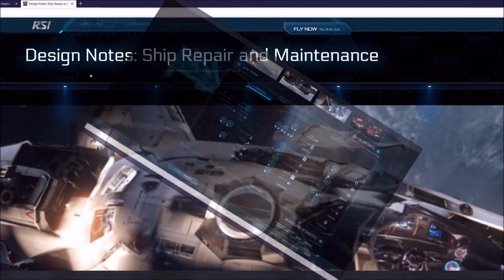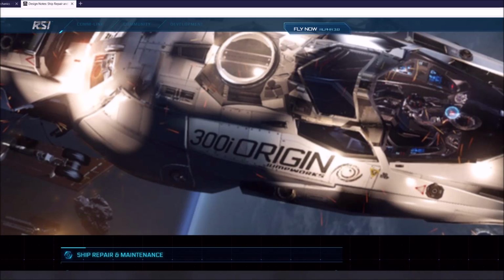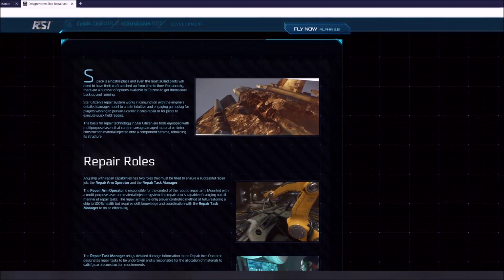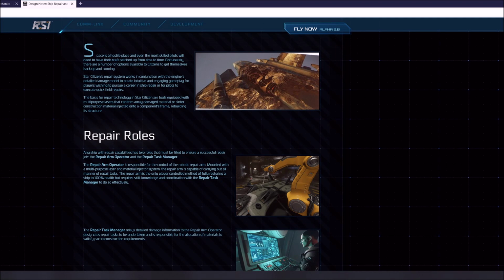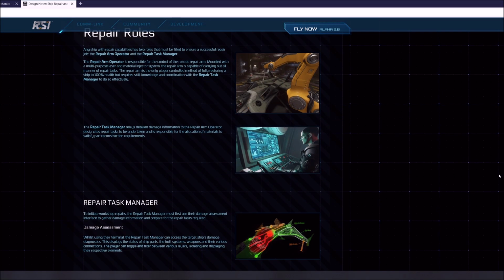Space is a hostile place, and even the most skilled pilots will need to have their craft patched up from time to time. Fortunately, there are a number of options available to citizens to get themselves back up and running. Star Citizen's repair system is going to work in conjunction with the engine's detailed damage model to create an intuitive and engaging gameplay for players wishing to pursue a career in ship repair, or for pilots to execute quick field repairs. The basis for the repair technology in Star Citizen are tools equipped with multi-purpose lasers that can trim away damaged material or center construction material injected into component's frame, rebuilding its structure.